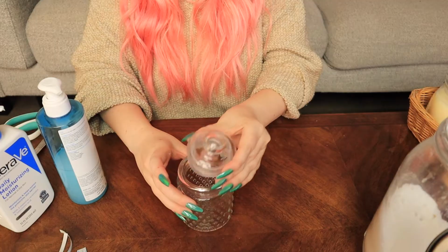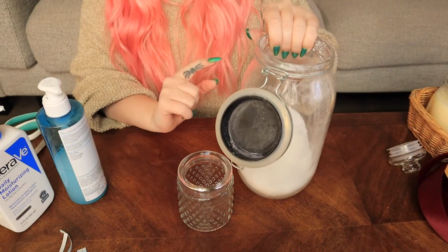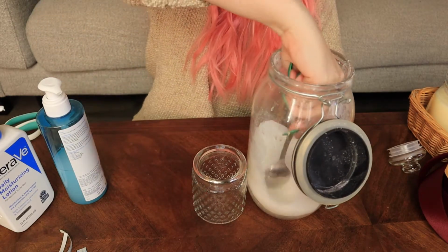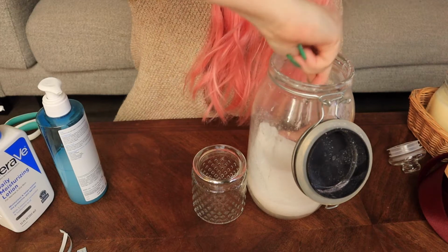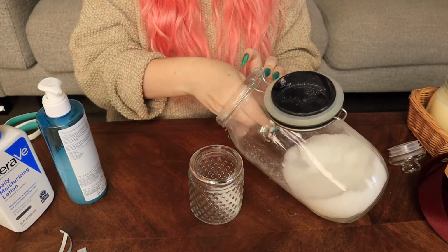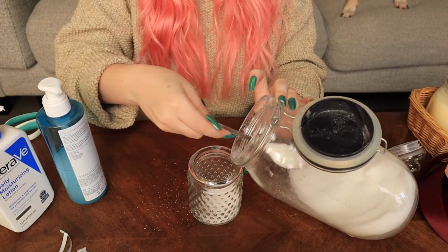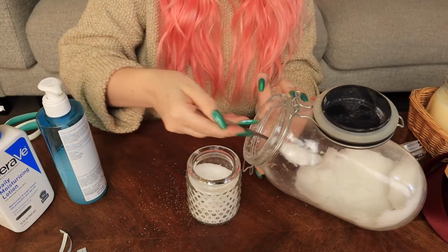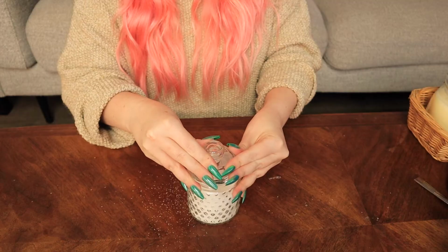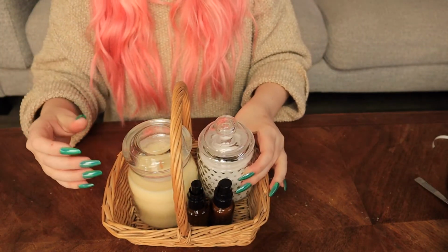And for our little jar, I'm going to add some Epsom salt. This is the rose Epsom salt. I like the lavender one too, but the rose one just smells divine. Add the lid. Then we can take our basket and put it in our basket.